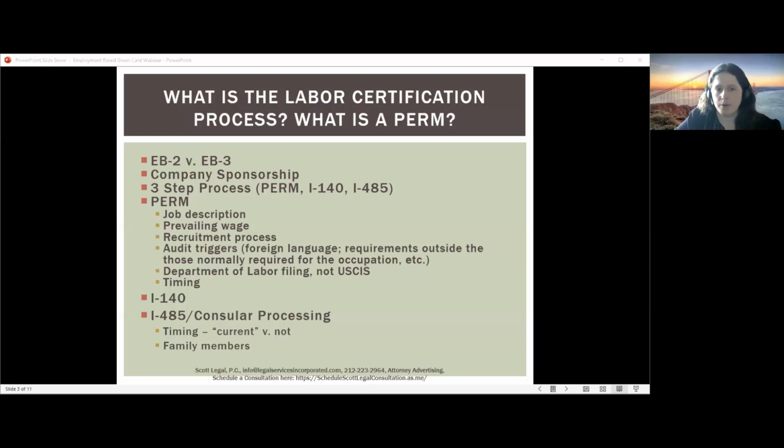As mentioned here, the Department of Labor filings, these are all filed with the Department of Labor for the PERM. You do not file with U.S. Citizenship and Immigration Services yet at this part of the PERM.